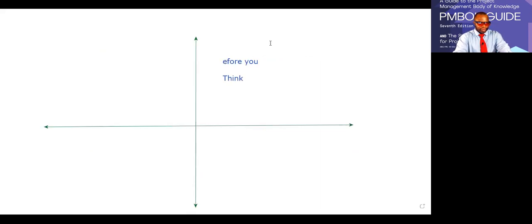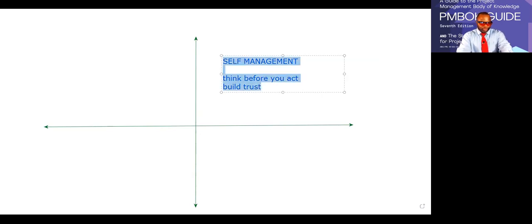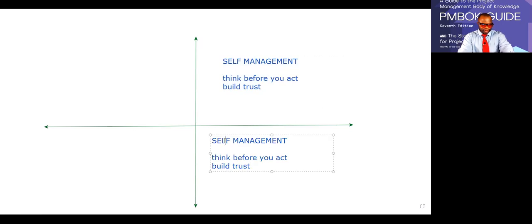Let's do that again. Think before you act. Self-management. Think before you act. And then we have build trust. It's the first one. The next one down here is social skills.